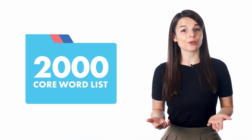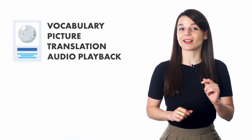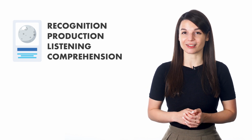Knowing a variety of words in your target language is important because it allows you to speak about and understand many different topics. While grammar is certainly important, having the vocabulary you need to go about daily life, study, or make plans is essential. So, how do you use the core word lists? With our flashcard feature. Our flashcard tool can display the vocabulary word, show a picture and translation, and play an audio recording of the vocabulary. You'll work on improving your recognition, production, and listening comprehension skills.